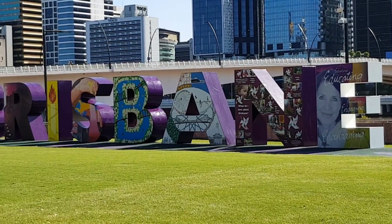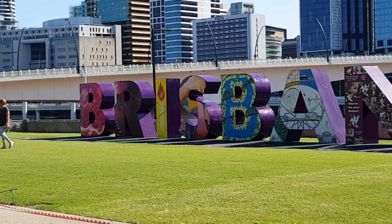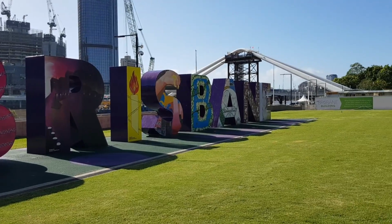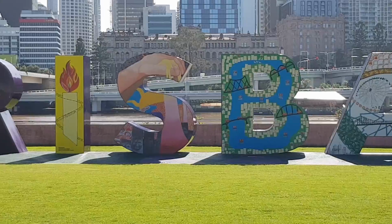Initially installed for the G20 summit in 2014, it was meant to only stay up for a month. However, due to its immense popularity, it was replaced by a more weatherproof model and became a beloved and permanent fixture of the city skyline.